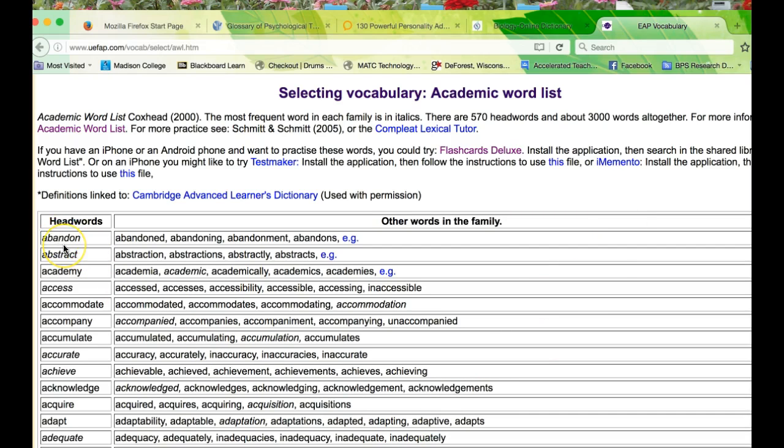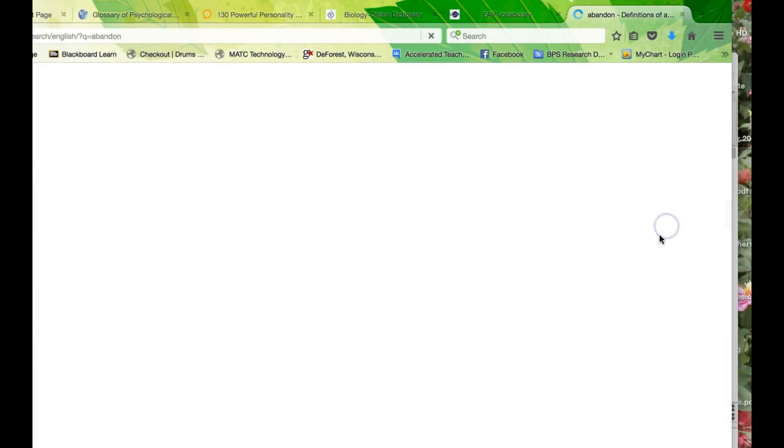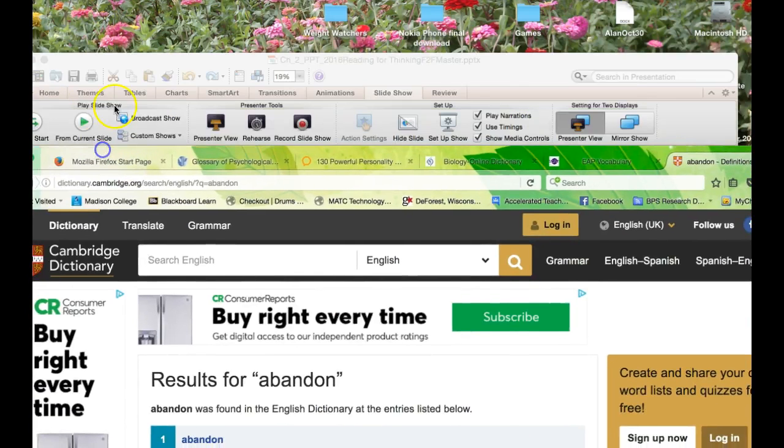For instance, here they give you the head word abandon, and then they give you different forms of that word. And then over to the side here, if you want, you can have the definition of the word. Every time you click on that, it's a live link, and it'll give you the definition or a variety of meanings that word can have.